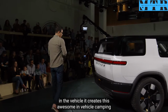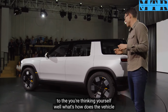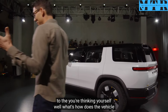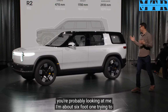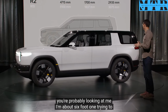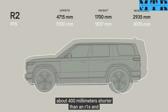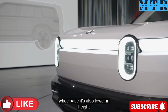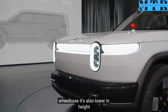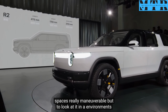So walking around here to the side, you're thinking to yourself, well, how does the vehicle size compare? You're probably looking at me. I'm about 6'1", trying to figure out how this compares to an R1. Well, we'll tell you it's about 400 millimeters shorter than an R1S. And in addition to being shorter, it's quite a bit shorter in wheelbase. It's also lower in height. And it fits into any garage. It fits into tight spaces, really maneuverable.